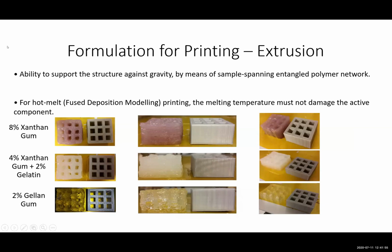These are some examples of the materials that we've used on this printer. It's xanthan gum and gellan gum, and these are the materials that often have viscosity and the mechanical strength to support their structures against gravity, because they have a sample-spanning, all-pervading polymer network. But you can also use materials that melt upon deposition, and when they cool down after printing, they retain a shape. So you can see the shape fidelity that I think makes it worthy of a candidate for applications such as tissue engineering and drug delivery.